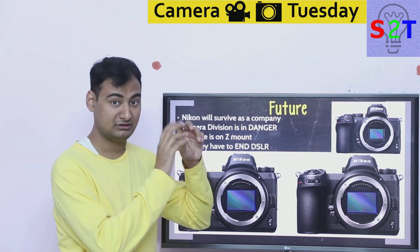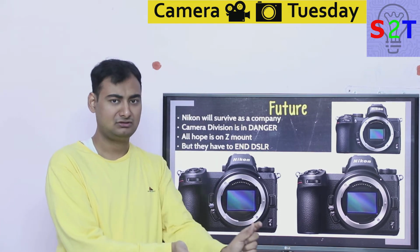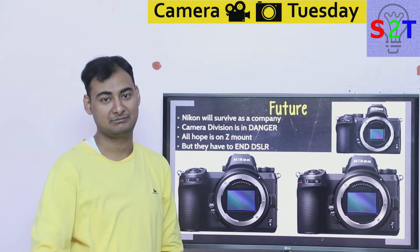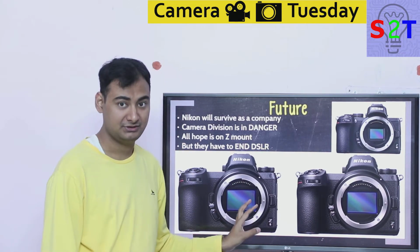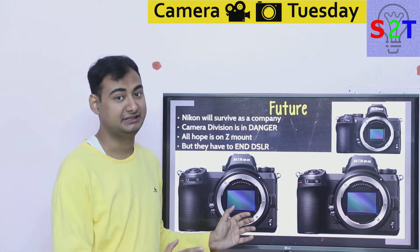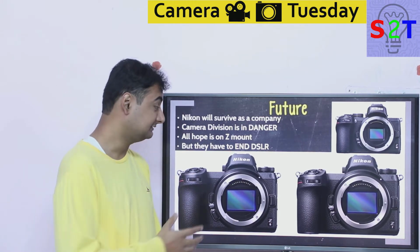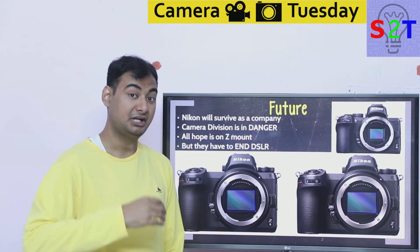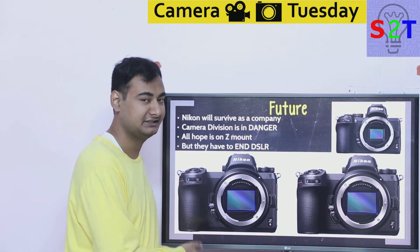Like right now, if you go to a Nikon statement, they're like, oh, this is what we do, and in a small corner there will be a condition applied, we also do cameras. So all hopes were directly focused on the Z mount. The Z mount had to be a smashing hit in order to survive, but they crippled this also. And this is the one time where Nikon intentionally crippled it. It was not like they could not do something better, they crippled it intentionally.